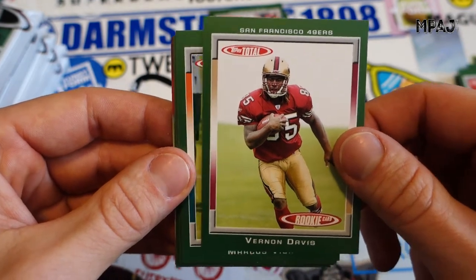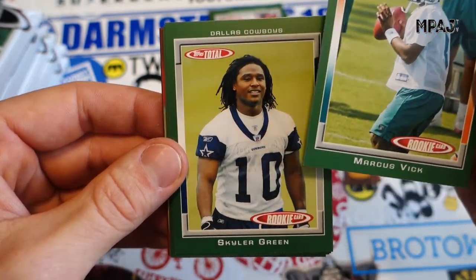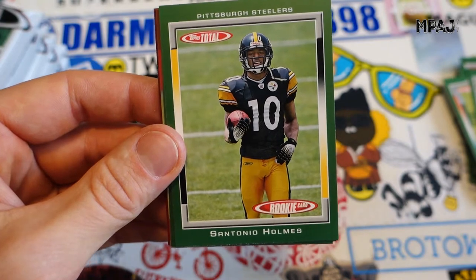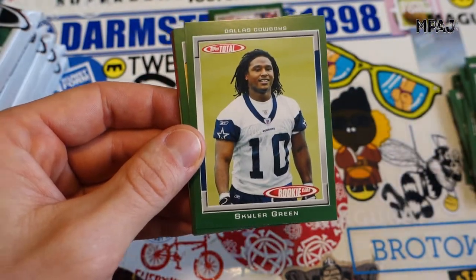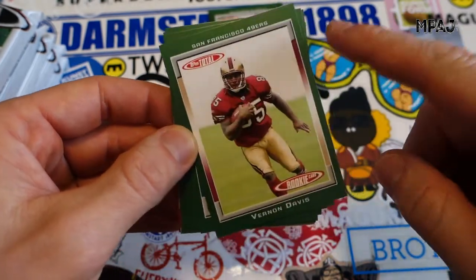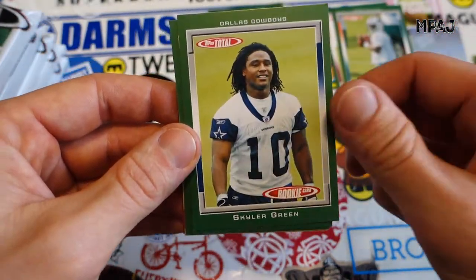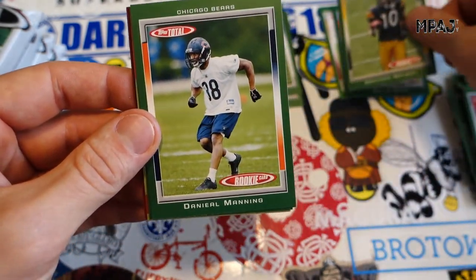Vernon Davis. We got Marcus Vick. Oh yeah, I totally forgot. Wasn't that Michael's brother? Skyler Green. Santonio Holmes. Oh, we actually caught some. I just totally skipped over the rookie cards. Sorry. I didn't even see it because the Total and that looked the same. So we did get Vernon Davis rookie card. We'll just put the rookie cards here. Marcus Vick. Skyler Green. Santonio Holmes. That's a good rookie card.